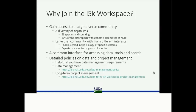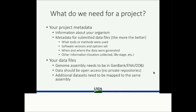So what do we need for a new project? First off, we need your project metadata. And metadata is any information about the data that's going to be submitted.